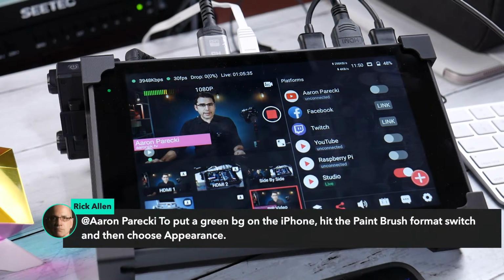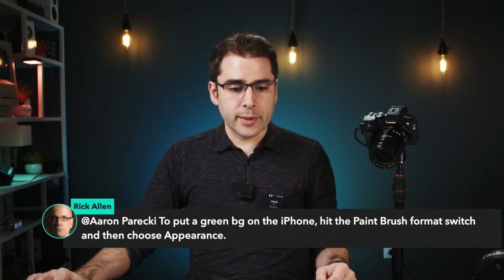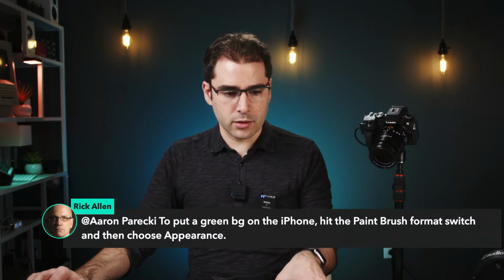Rick says to put a green background on the iPhone, hit the big paintbrush and then choose appearance. Oh, thanks.